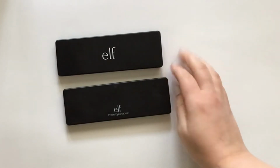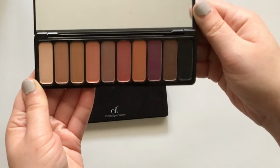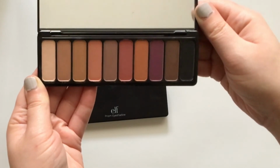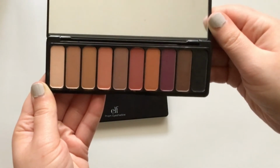These are the only eyeshadows I have. I have one palette that is all mattes and one that is all shimmers. This is the Matte for Matte 2 palette and it's really great quality. I have swatches up on my Instagram, so I will link that below for you. And these palettes are $10 each, which is an amazing deal. I think the quality is pretty good, especially when you consider the price tag.